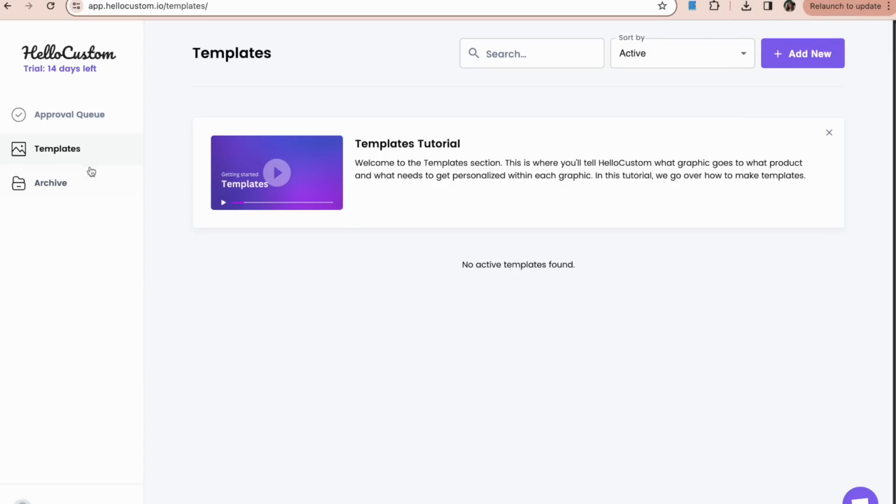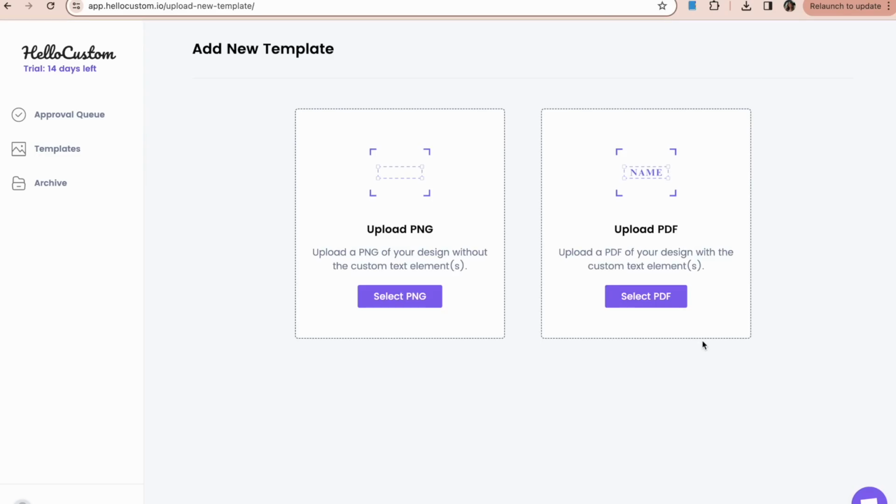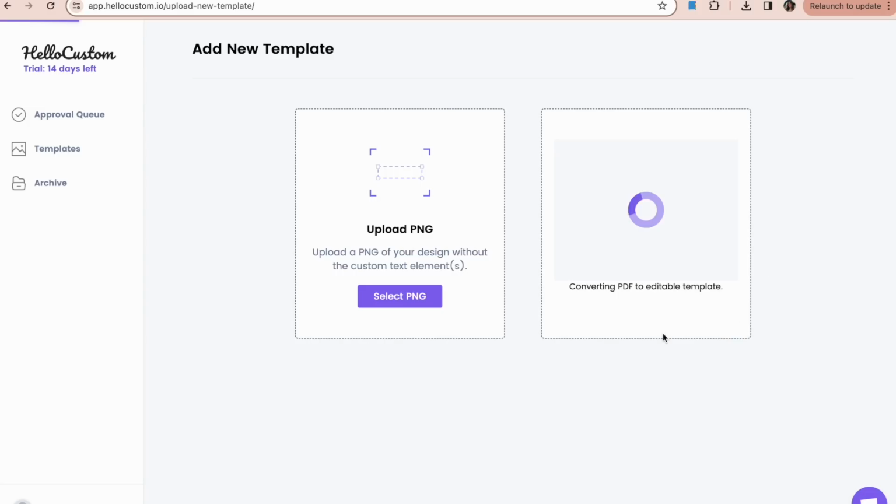So what we're going to do is go to templates, hit add new, and then here it's going to give us two options. So remember earlier when we saved our PDF, that is why we did that. We're going to upload that here. You can also upload a PNG, but that is going to be a little bit more work. And if you're using Canva, most of the time, just do it as a PDF. And it's going to basically make a template for us that we can automate.